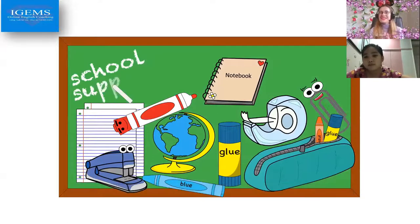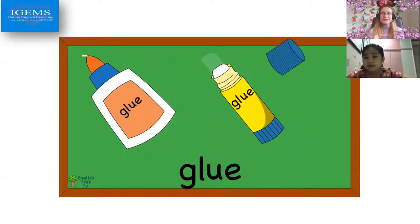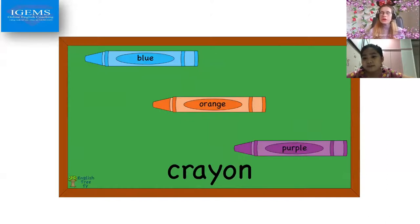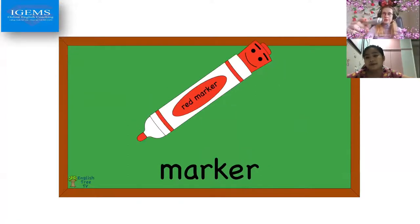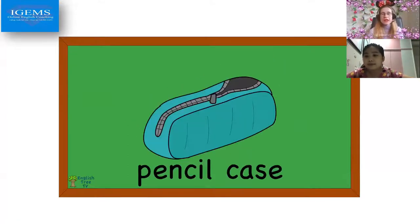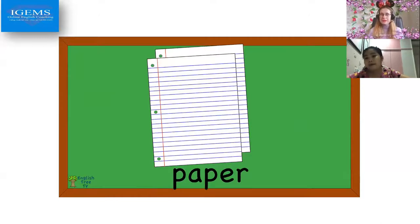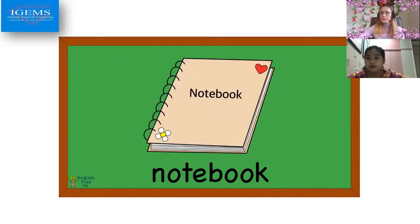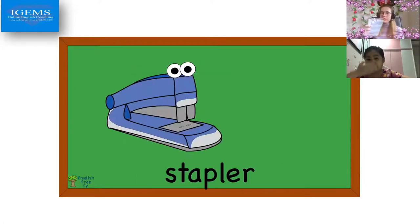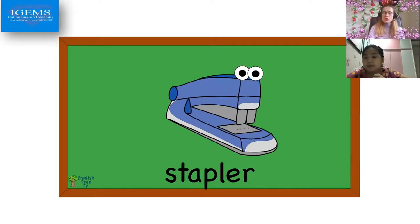School supplies. Glue. Crayon. Marker. Pencil case. Paper. Paper clip. Notebook. Stapler. Globe. Tape.